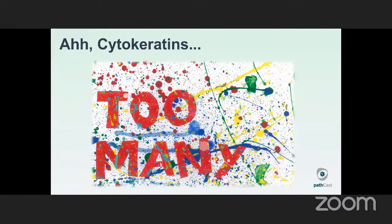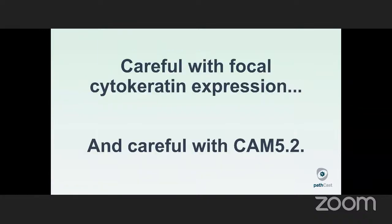And it's hard to remember which ones stain what entities and which are high molecular weight, low molecular weight, what's in the different cocktails and covered. It's kind of hard to keep up with mentally, honestly. We as head and neck pathologists tend to remember that CK5/6 and 34βE12 are high molecular weight, tend to stain squamous things. But it's hard to do that beyond there. And you really have to be careful, as I mentioned, with focal keratin expression.